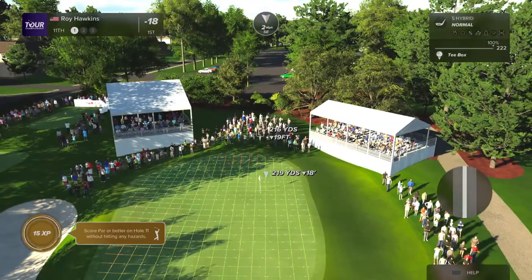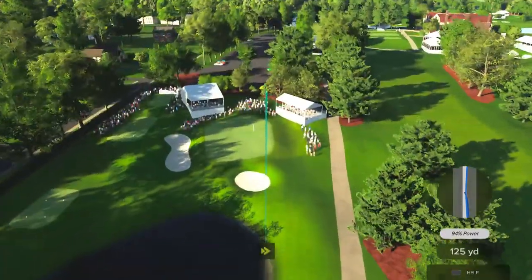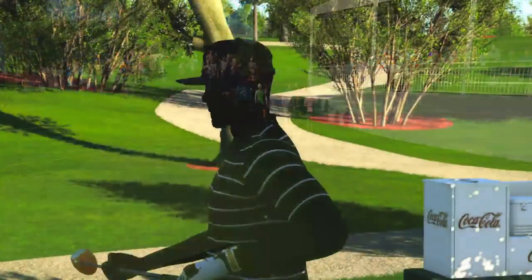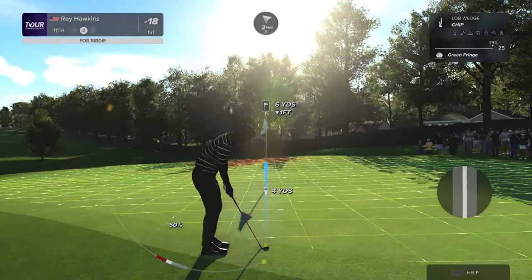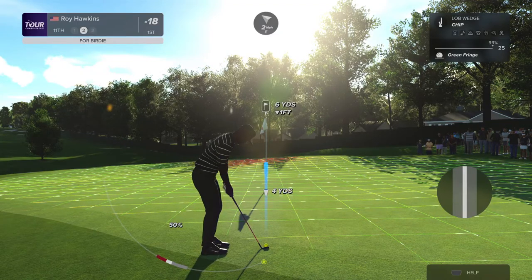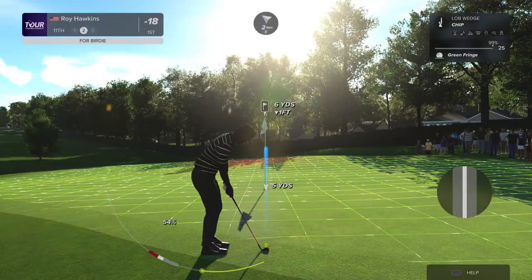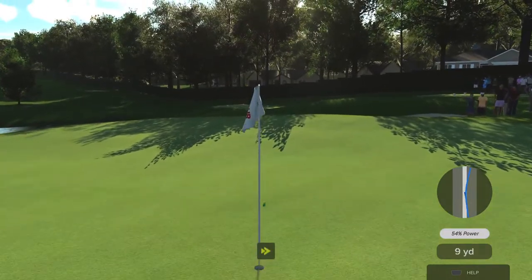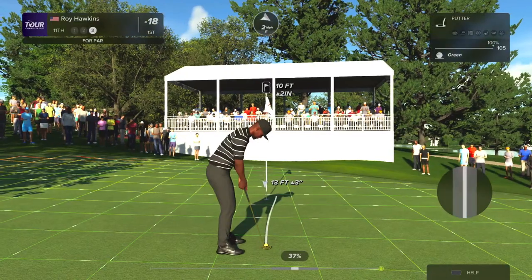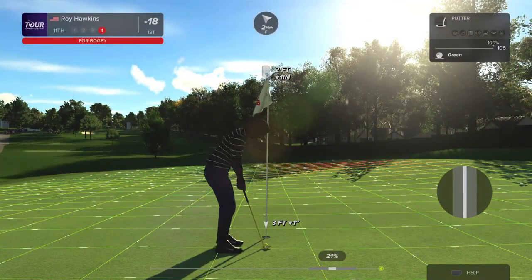Time to tee off on the 11th. Looks to be going with a hybrid here. This would be a great up and down from this spot. How close was that to going down? Okay, Henny, what's he looking at with this putt? He's got 10 feet here. I think he likes it. Oh, gee, that line was looking good, wasn't it?